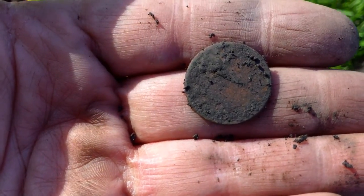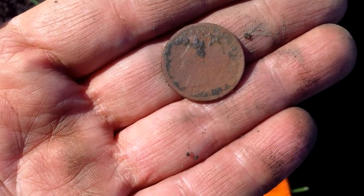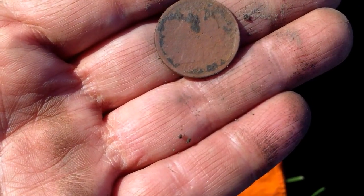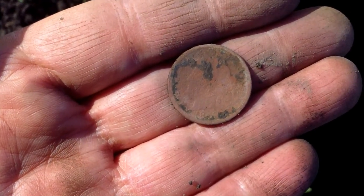Hang on, let me see if I can get the dirt rubbed off, see what the date is for you. Well, I'm going to have to get back to you on the date. It's definitely 18 something, but I'll have to get it cleaned up a little better and get my glasses on to see the rest of the date. So I'll let you know. Get back with you.